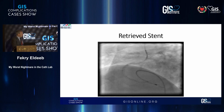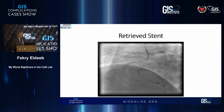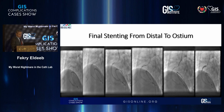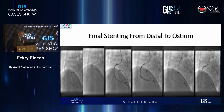You can see that this is the dislodged graft stent. I inflated the stent inside the guiding catheter, and I took it out. And then I went back and started to stent from distally, mid-segment, and so on, till I reached the proximal part of the artery.